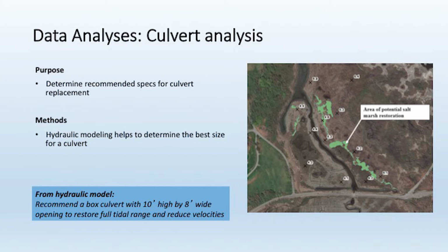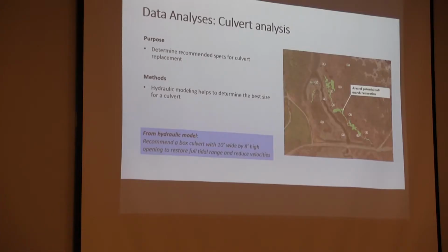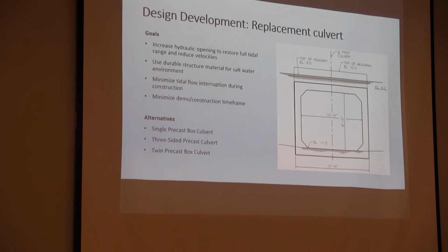Currently is an 8x5 culvert, so 8 feet wide by 5 feet high, and we're recommending that we replace it with a 10-foot wide culvert that's 8 feet high as well. And so that will restore the full tidal flow to the upstream marsh. And you can see this figure shows the potential area of salt marsh restoration. It's about just over an acre of salt marsh that would be restored by replacing the culvert. And then the modeling helped inform additional culvert work that we did.